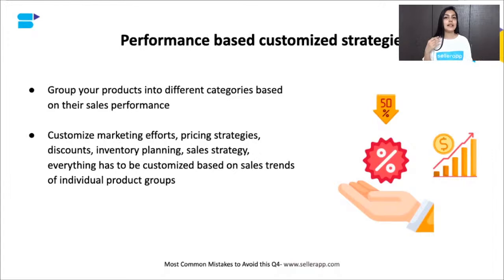Based on this, you can create different strategies like marketing strategy, pricing strategy, discounts, inventory planning. Everything can be customized based on their sales performance, and this works out really well. So you can try this out this Q4.